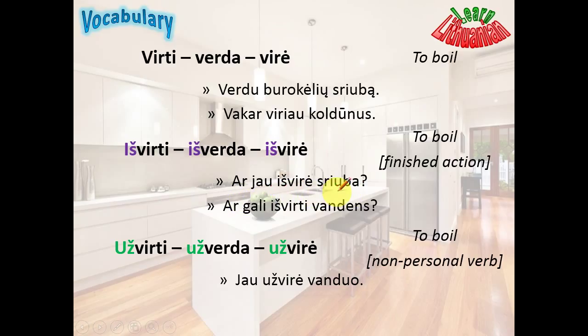Or you can shift the words in this sentence. You can change the order. Ar sriuba jau išvirė? Has the soup already boiled? Ar jau išvirė sriuba? Or ar sriuba jau išvirė?